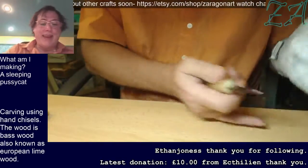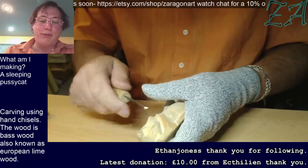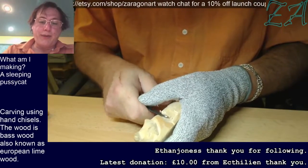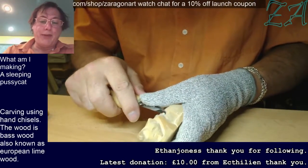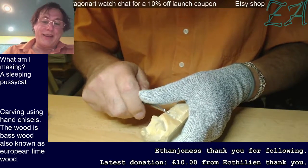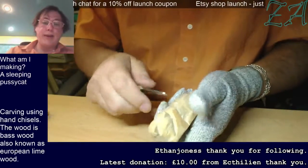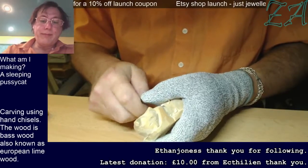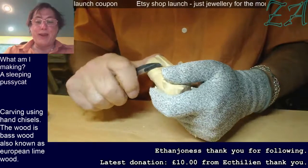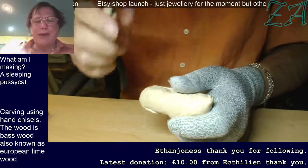And when I'm carving, I keep having to remind myself when I'm streaming, A, to talk, and B, to keep looking up at the chat window, because otherwise I get lost in it, and 2-3 hours will disappear very quickly. It's very relaxing. I don't go to sleep while I'm doing it, especially with sharp knives around.